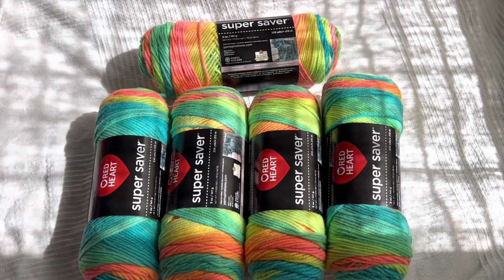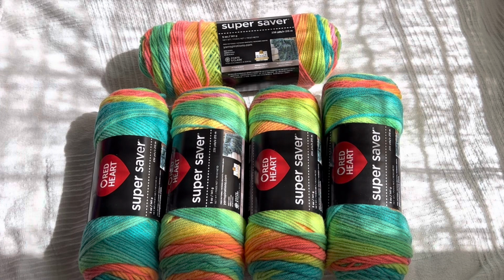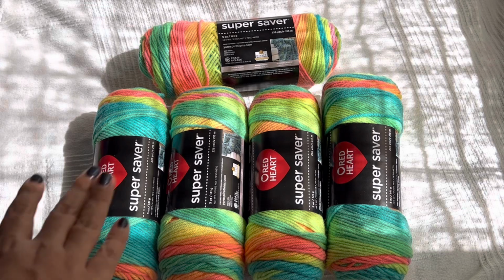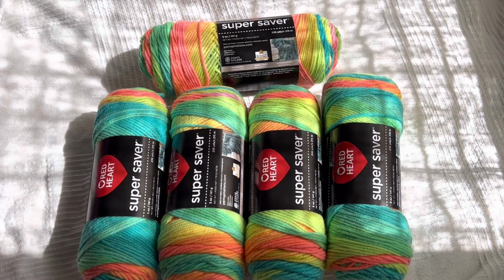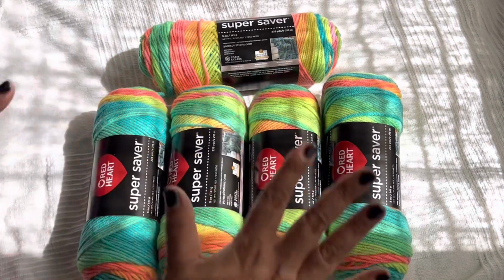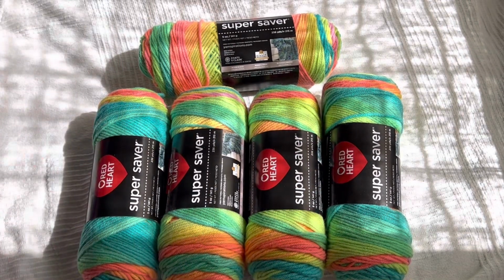So those are just a few of my thousands of WIPs. It seems like I have a ton more, and I just thought I'd show you those. I know a lot of you have a ton of WIPs too, so I am in good company with that. So with that, that was my WIPs.